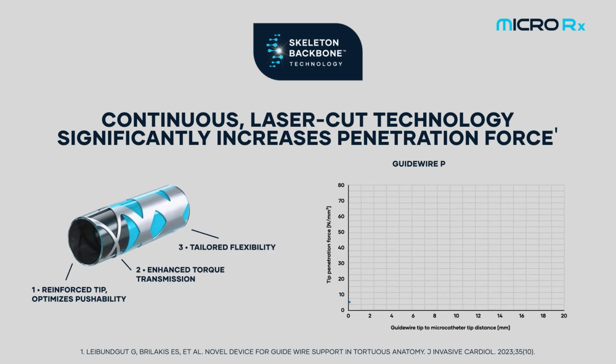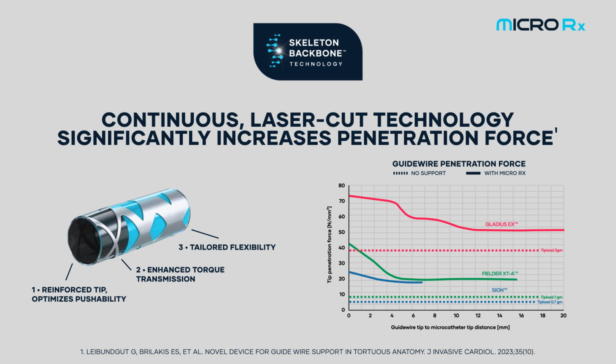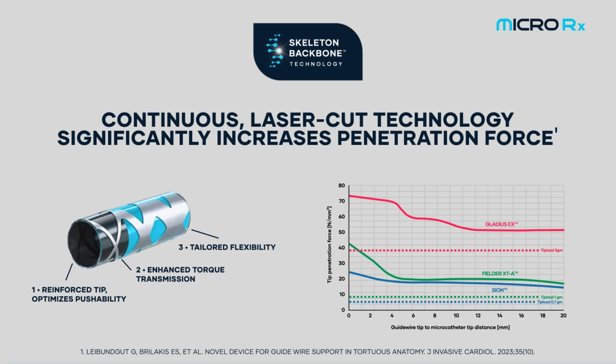We're all familiar with how over-the-wire microcatheters can increase the tip load of any given guide wire, and the same is true for MicroRx. So the solid lines represent the behavior of guide wires that are supported with a MicroRx, and the hashed lines are the same wire without support. And as you can see in every example, there's a dramatic increase in the tip load, or the force that the guide wire can apply to the area of stenosis when supported with MicroRx. So these are how the device can both get you to the lesion and then allow the guide wire to actually cross the lesion once you've achieved adequate position.